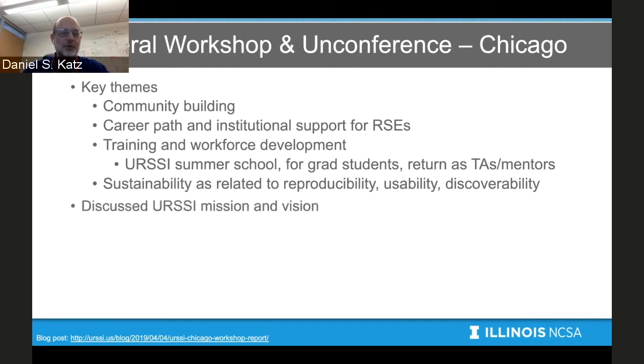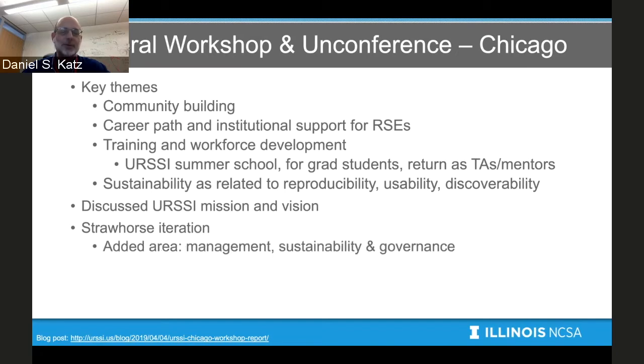We also started talking at this point about the URSSI mission and vision, trying to think about what needed to be in those. And we iterated again on the straw horse that we had talked about on the previous slide and in the previous workshop. And in that straw horse iteration, we realized that we had completely missed an area, which was management, sustainability, and governance for the Institute itself.